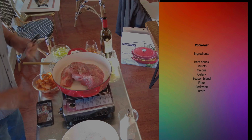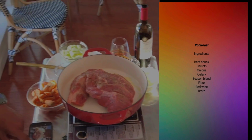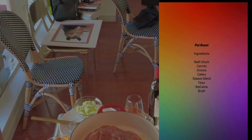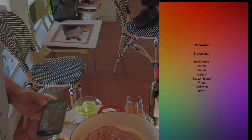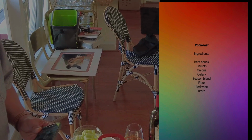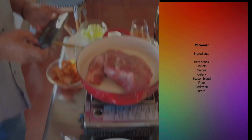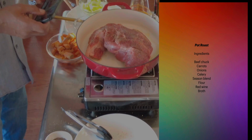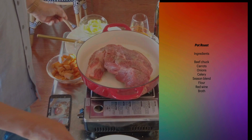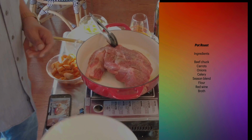I'm going to let that cook. Let's see if I can get a close-up on that. Oh, yeah. Nice close-up of that. Take your time here. I'm going to take this plate over to the sink.